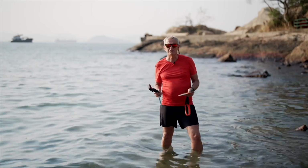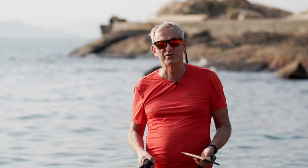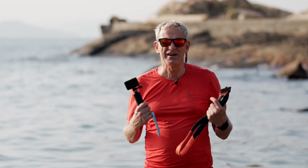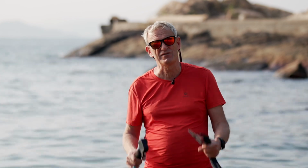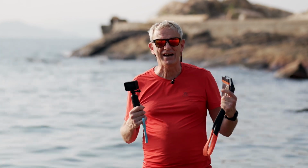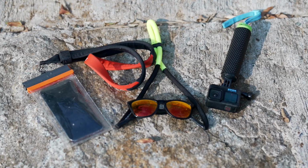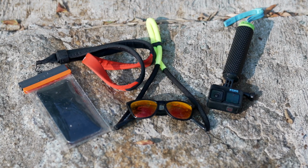Now, as you jump from rocks into the water when you're coasteering or river hiking, you're going to find that anything that you have outside of your backpack is susceptible to loss. And believe me, we've learned the hard way. Now, everything that we have outside the backpack must have a floaty on it. One thing is losing it; the second is, if it goes in the water, you've lost it forever.